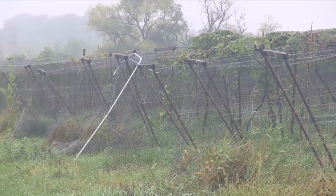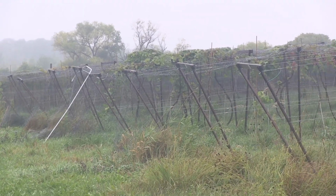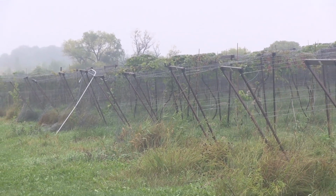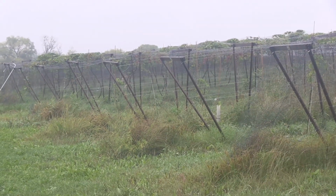So it's worth saying that almost every variety of table grape and wine grape that we can grow here in the upper Midwest is thanks to the breeding work of a gentleman from Wisconsin named Elmer Swenson.